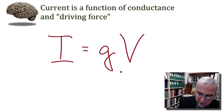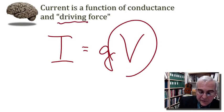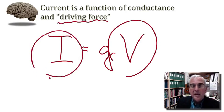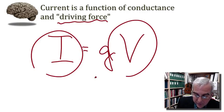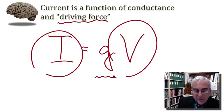Now, this voltage term is interesting. This voltage term provides the driving force for the current that we can record that is passing through a neuronal membrane. But in order for that current to actually flow, not only must there be a driving force, but there also has to be some means by which that ion can pass through the membrane, which is to say there needs to be conductance.